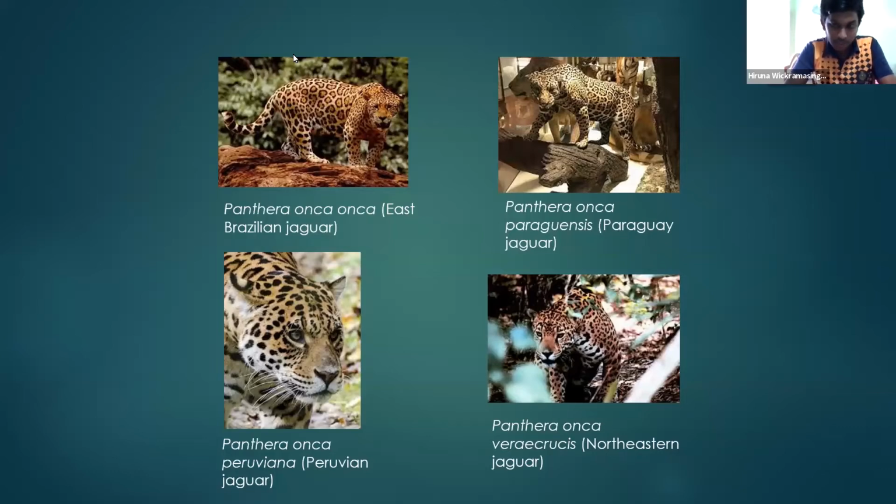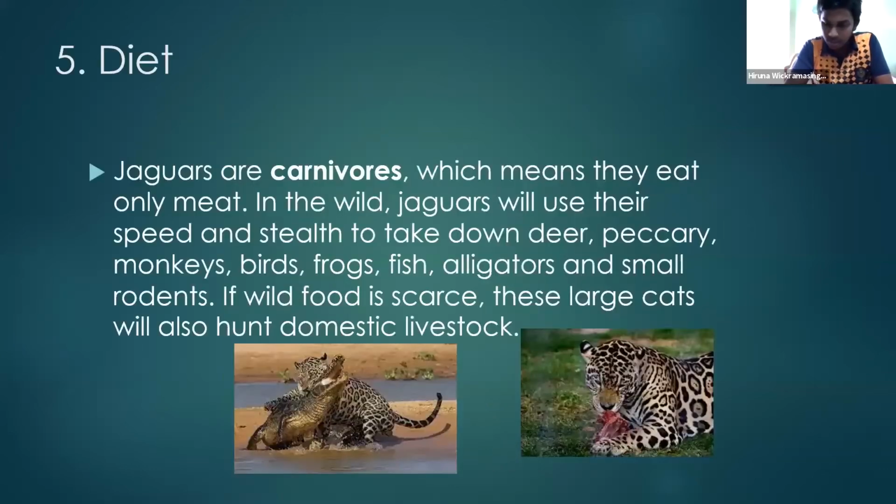That's about all the types of jaguars. I didn't explain all the types because we don't have any more time. That's why you can search on Google and get some more information. Does anyone have any questions about types of jaguars?